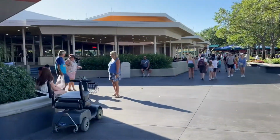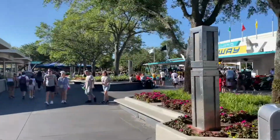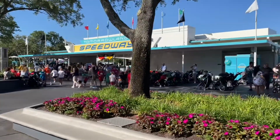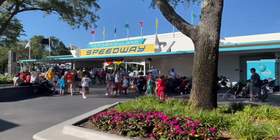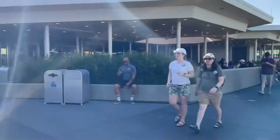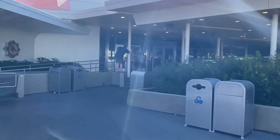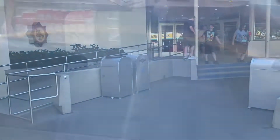All right, today we're having dinner at Cosmic Ray's, right across the way from Tomorrowland Speedway. It's a very loud area, but it's kind of like our go-to spot. It's fast, it's easy, it's not bad. It's right next to our favorite ride, Buzz.